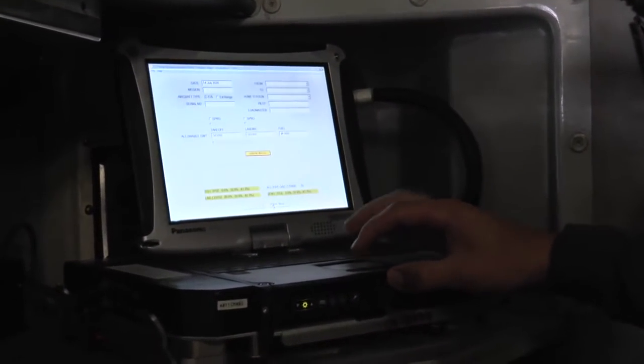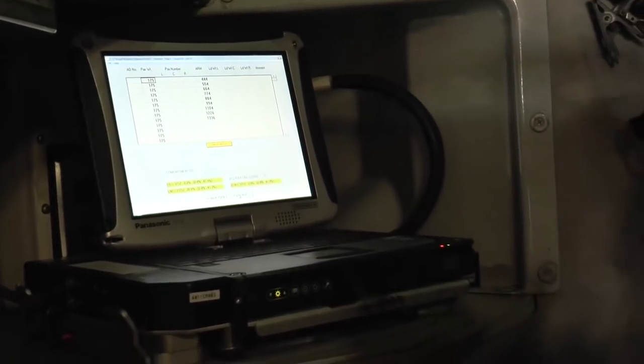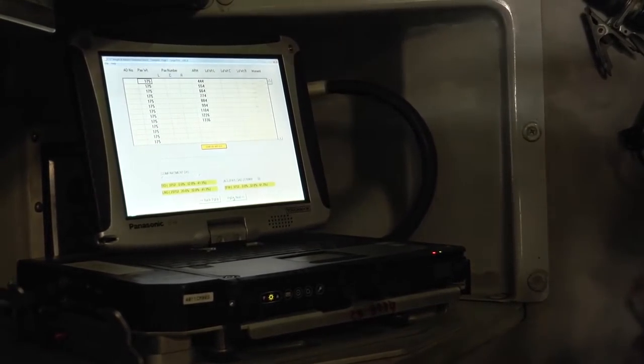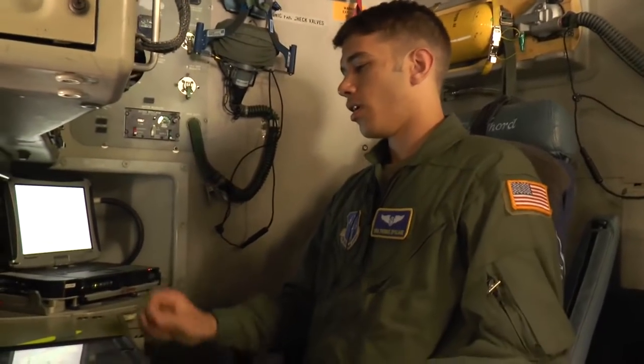We can take our cargo payload and upload it into this chart right here, and the plane will automatically calculate the weight and balance. It'll take into account our fuel load, passengers, cargo, and various other factors to make sure that the aircraft's center of gravity is within a specified envelope.